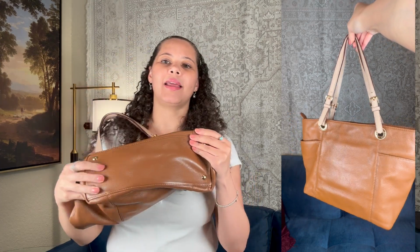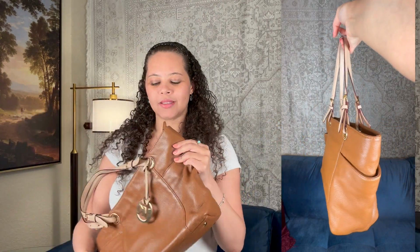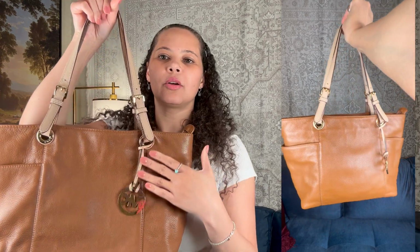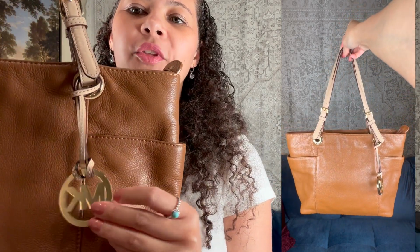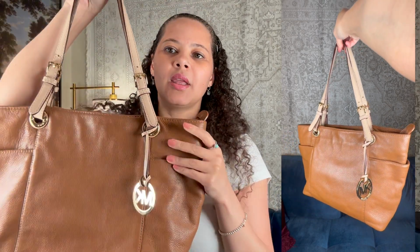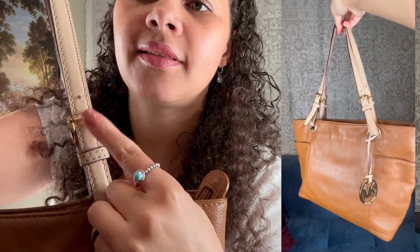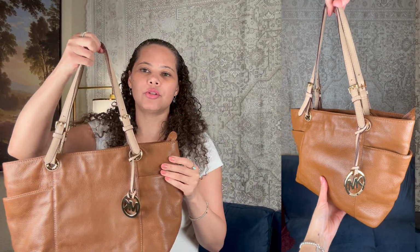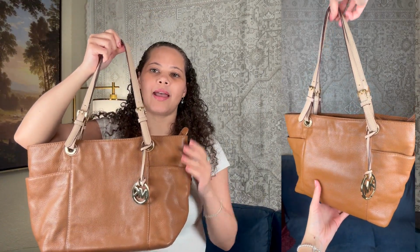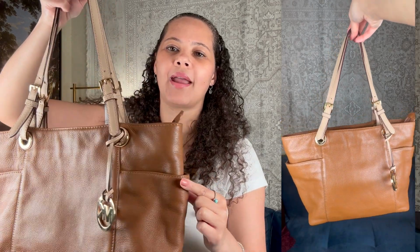I really like that this handbag has feet. That's a nice touch, and all the metal details are in the gold tone. It comes with a Michael Kors fob that can be easily removed, and the straps are adjustable to 3 different settings, so that's nice too. And it has 2 pockets on the side. They are very big pockets, because these are pockets that start on the front of the bag and wrap all the way around until the back of the bag. So they are really deep.